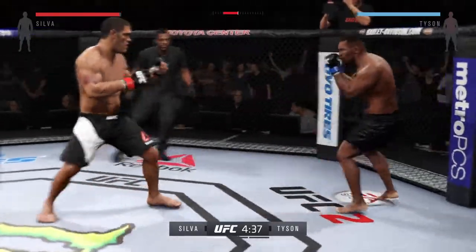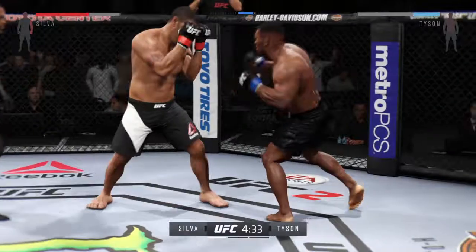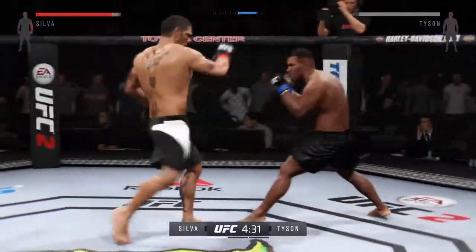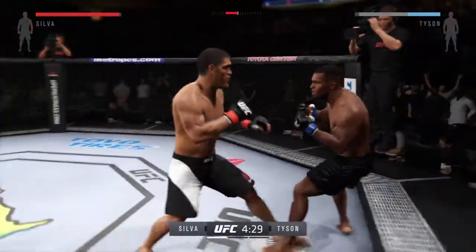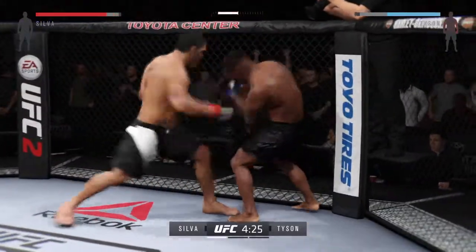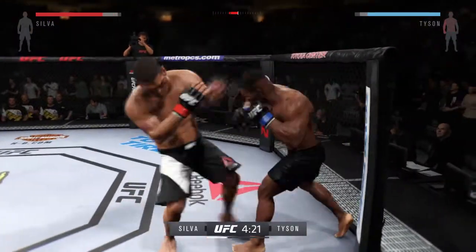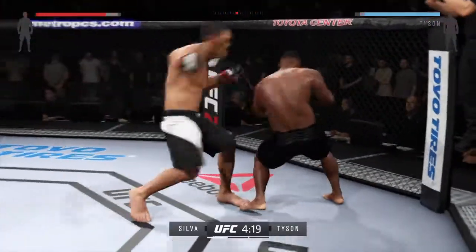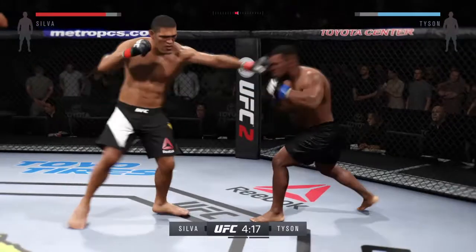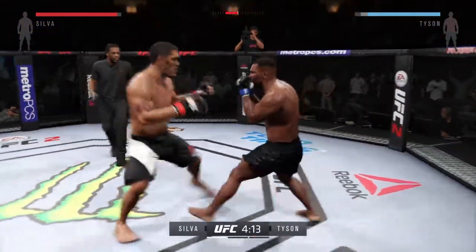Joe, he's really on point with his strikes tonight. He is really finding a home for those body kicks. Big roundhouse kick. Oh, he lands the roundhouse to the body. Right hand. Tyson with an elbow to the head, to the body. Manny's using his jab well in this fight. Nice roundhouse kick to the body.